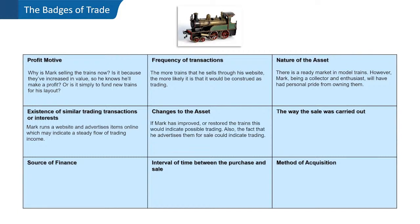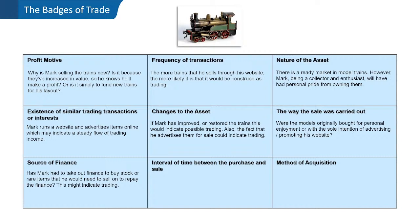Changes to the asset. If Mark has improved or restored the trains, this would indicate possible trading. Also, the fact that he advertises them for sale could also indicate trading. The way the sale was carried out. Were the models originally bought for personal enjoyment, or with the sole intention of advertising or promoting his website? The source of finance. Has Mark had to take out finance to buy stock or rare items that he would need to sell on to repay the finance? This might indicate trading.